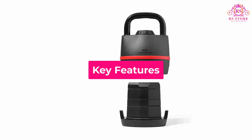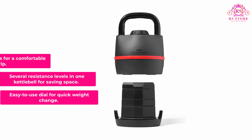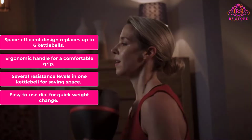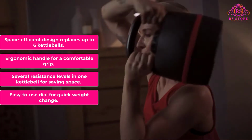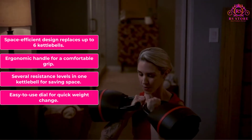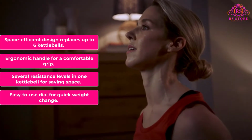Key features. Easy to use dial for quick weight change. Several resistance levels in one kettlebell for saving space. Ergonomic handle for a comfortable grip. Space-efficient design replaces up to 6 kettlebells.